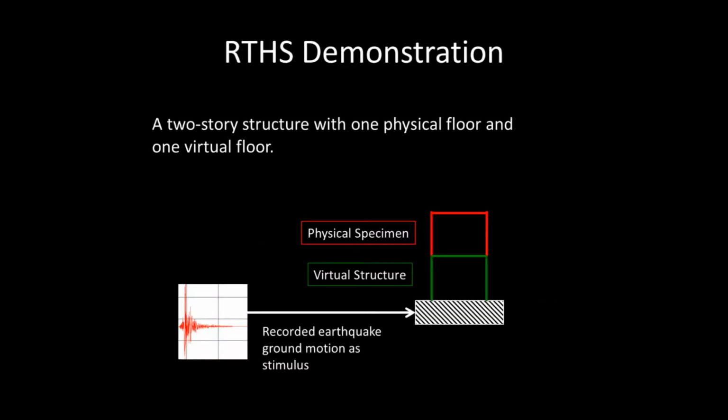In this demonstration, we have a simple two-story composite structure. The ground floor is numerically simulated as a virtual structure, and a scale model attached to an electric shake table represents the first floor. For this test, historical earthquake ground motion is used to drive the composite structure.